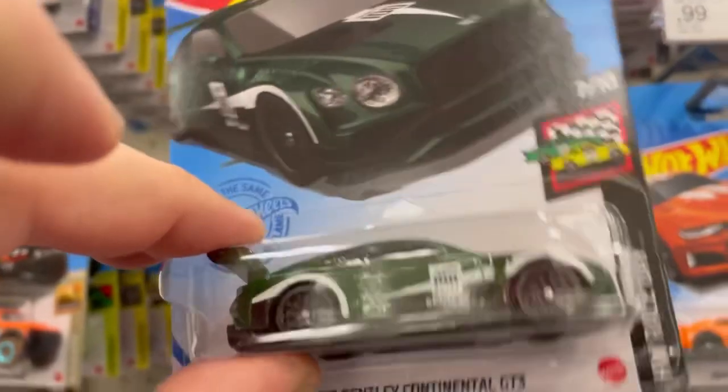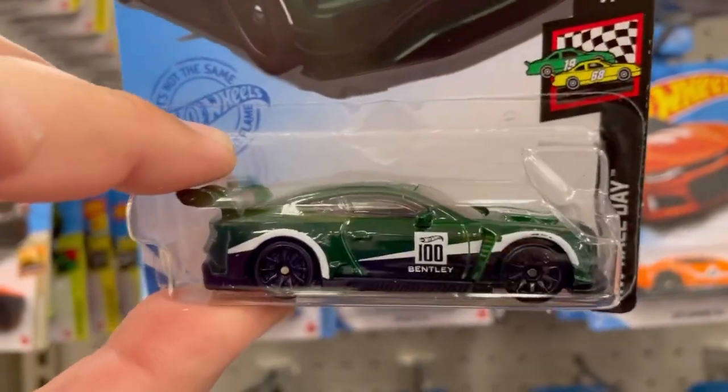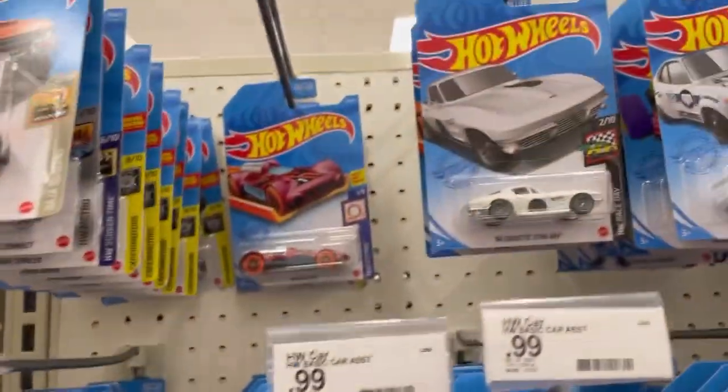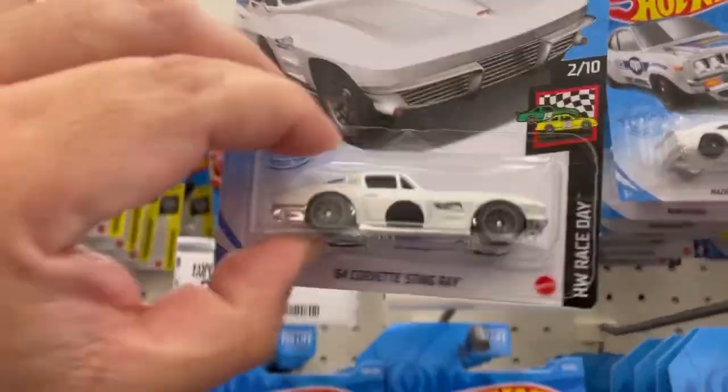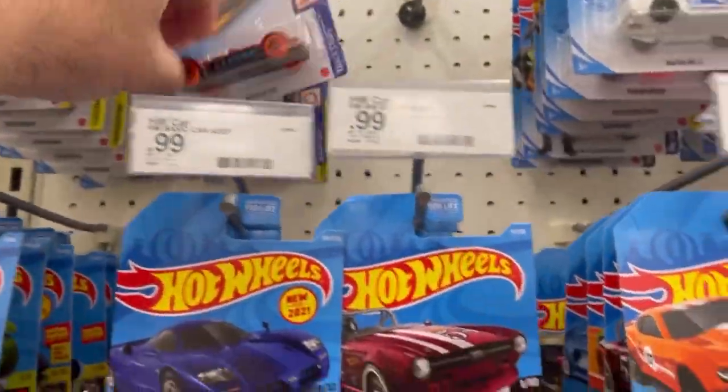Oh, check this out, guys. This Bentley Continental does not look bad in this color, so I'm definitely gonna take that one. I already picked up a couple of these Vets. I'll leave them alone. Okay. Oops.